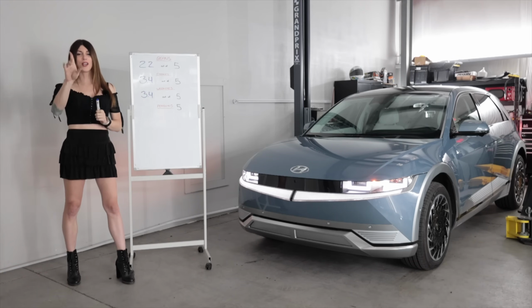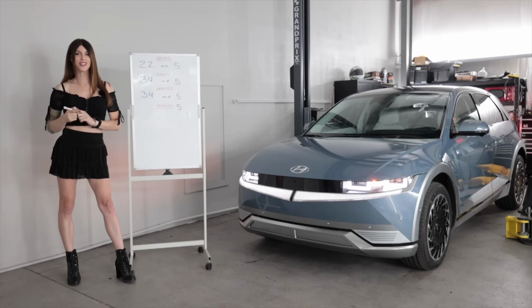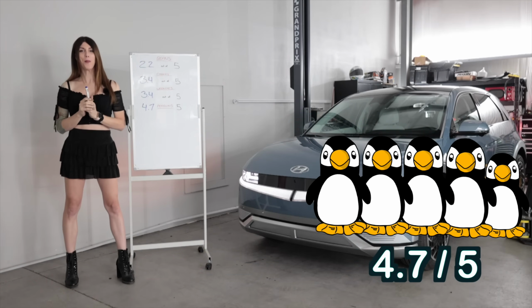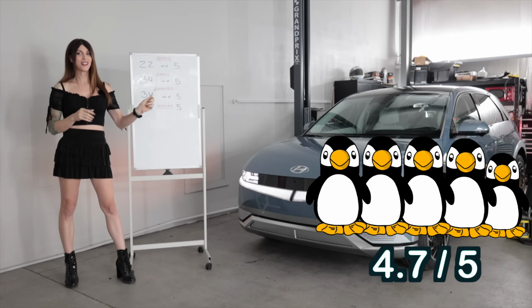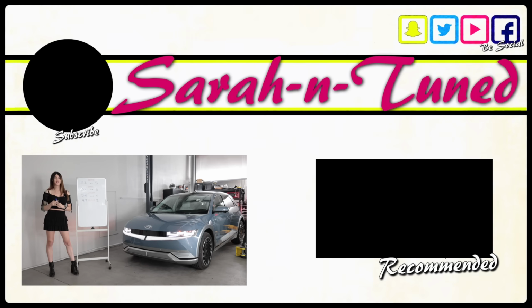Lastly though is the Penguin score. This assessment on a 1 to 5 scale based on how much I personally like something. And this car right here is getting a rating of 4.7 penguins. I really like the IONIQ 5 a lot, but I didn't give it a perfect 5 rating because there is the hope that an N version will come out, and that would be, well, I think you have an idea of where I'm headed with that.